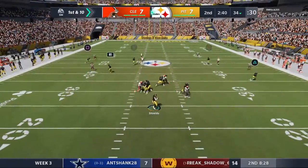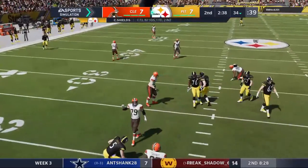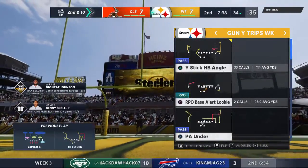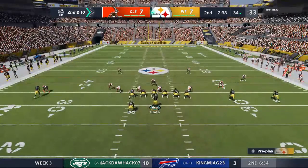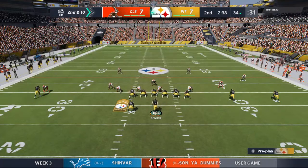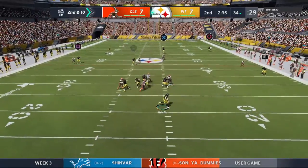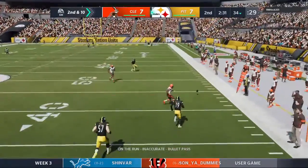On 1st and 10, Shields. Oh, the ball comes out on the hit, but they'll say it's incomplete. Chase Claypool, the intended target, but it'll be 2nd down. This defense has been very disruptive early on as they force another one to go awry. Seems to be the front and the back end. Pass rush, they've been able to get home, and they're taking the ball away in coverage as well. I love how you put it together. The front and back working in sync, only way to play good defense.